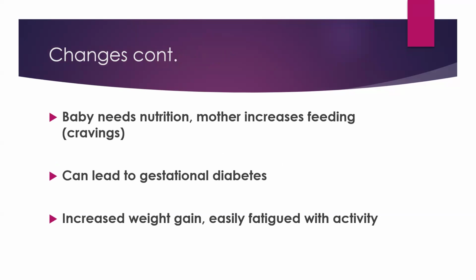So if you can imagine, she's carrying this baby inside of her. She's holding 10 pounds of baby with fluid and the uterus and everything like that inside of her, and we're asking her to walk up a hill. That's going to get old pretty fast. So she's carrying this kid around 24 hours a day for months. She's going to get easily fatigued. So that's a normal finding as well.